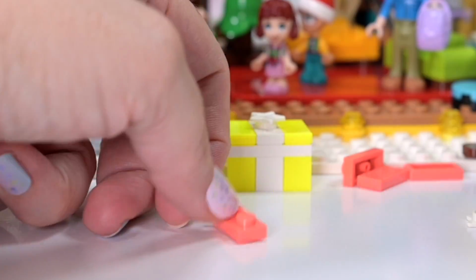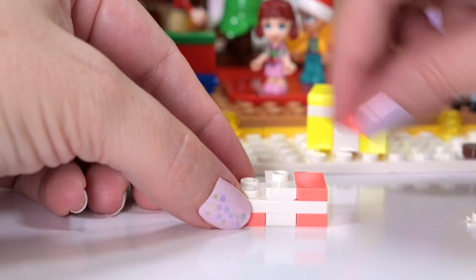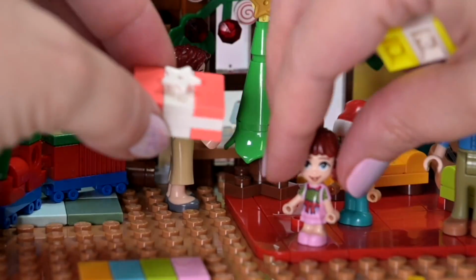Okay, we've got a white star on the top. And then we've got one in coral. Vibrant coral. So lovely. There we go. And these go over here. Matches nicely. And we've got another little white star on the top of there. Very beautifully wrapped. We got a spare white star just in case we lose one. So let's go and put these under the Christmas tree.